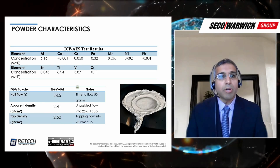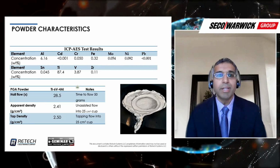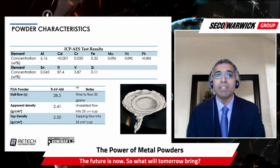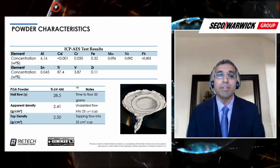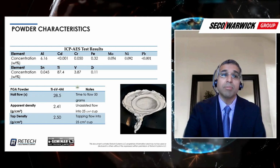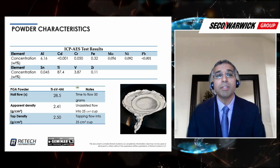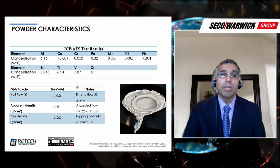In terms of chemistry, we were able to also achieve the chemistry targets for the Ti-64 alloy, but I will caution, based on some of the points that Todd had mentioned earlier, that it's not sufficient just to look at the chemistry within spec, but we'll have to look at some of the nuances of oxygen and nitrogen, as well as some of the shifts in the chemistry based on the alloy system. Hall flow, apparent density, and tap density are standard methods by which we characterize the physical properties of the powder, and they're within the state-of-the-art for Ti-6-4 commercially available powder.